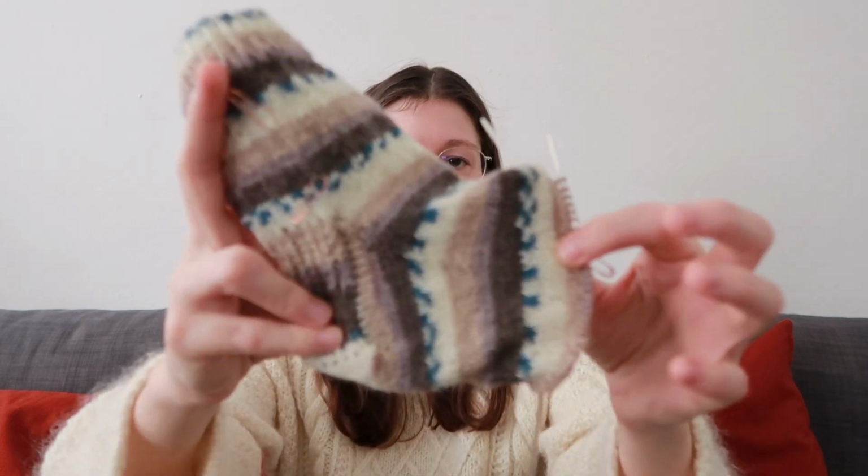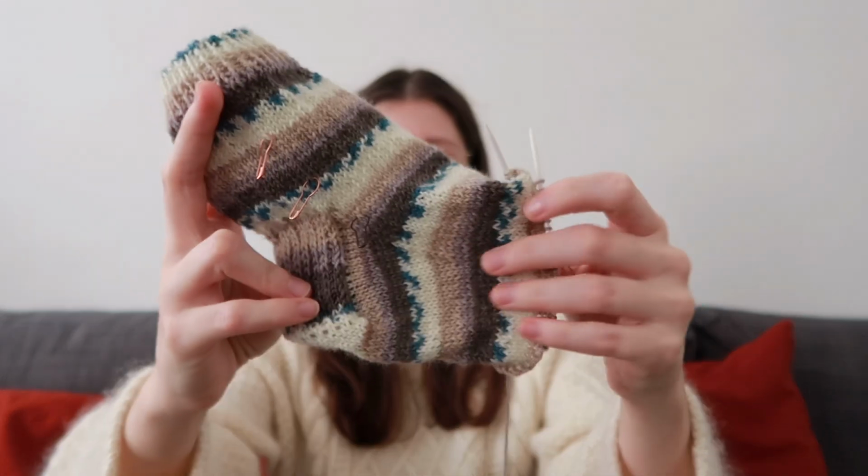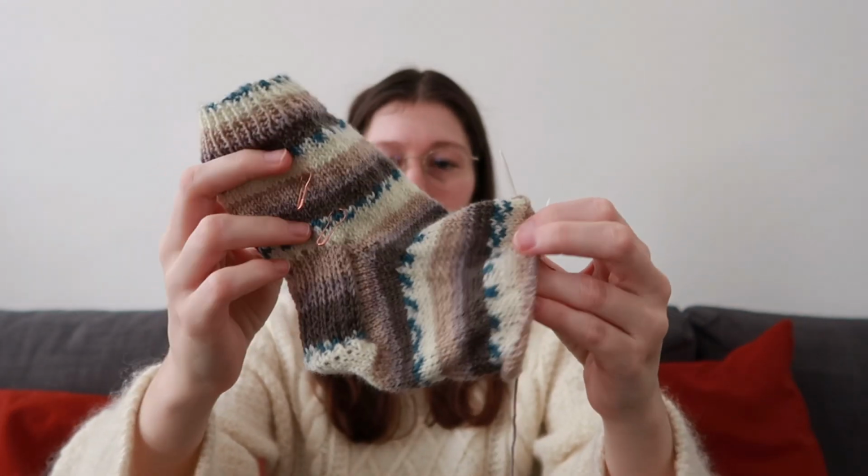So this time I cast on 64 stitches for a bigger size, and I already finished joining in the round, and I'm just now on the leg and just knitting straight.